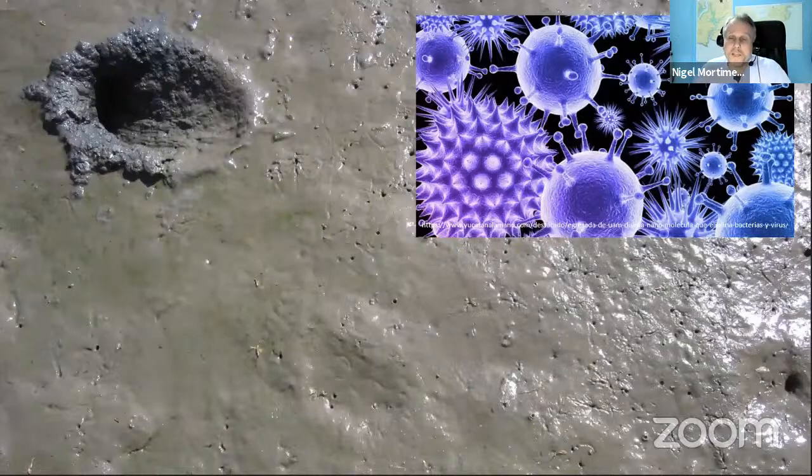There are so many bacteria in the surface of the mud that just 1 centimetre down, the bacteria living there have used up all the oxygen. And the bacteria that live below that don't use oxygen like we do. They are using other more exotic chemicals to live down there, and that makes the mud quite black and quite anoxic. Anoxic means just without oxygen.